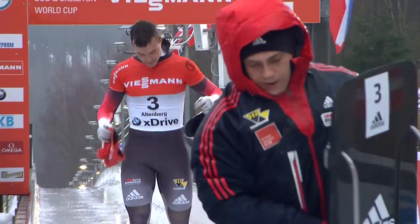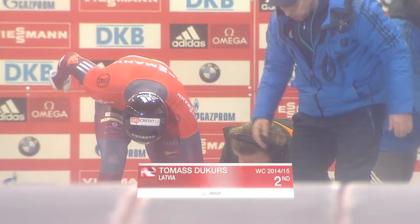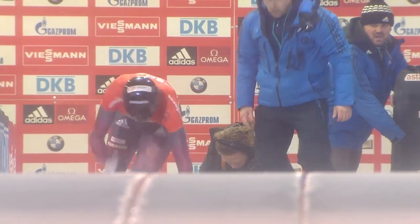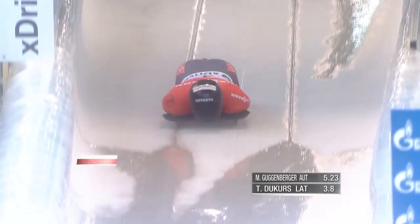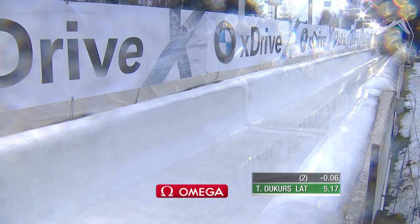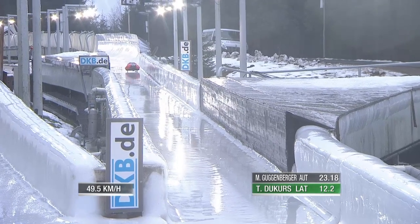Martin Rettel, the silver medalist from the 2002 Winter Olympic Games in Salt Lake City for Austria. 33-year-old Thomas Dukos from Sigulda in Latvia, the older of the two brothers. Watch how these guys start different grooves. That's what they do. They have great starts. They do everything so correct.